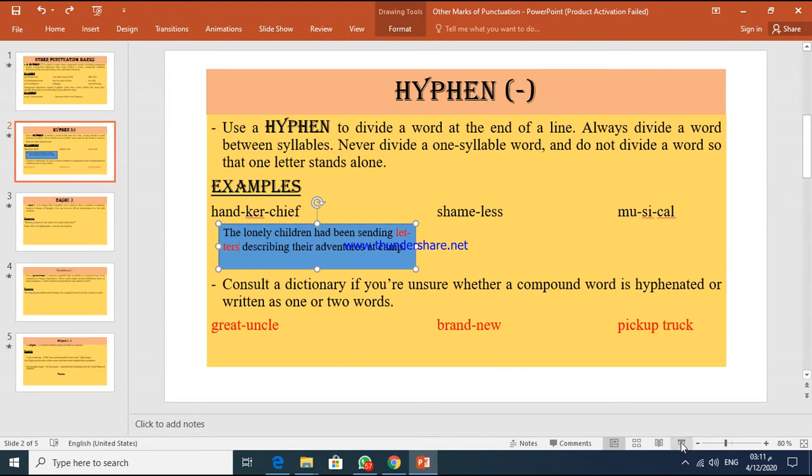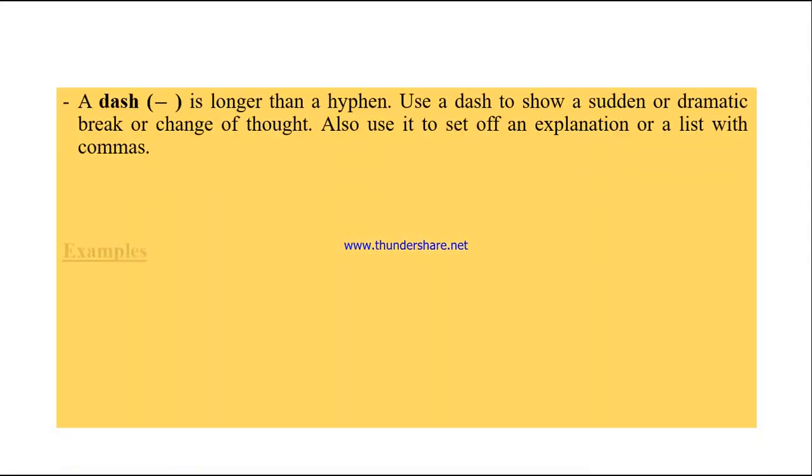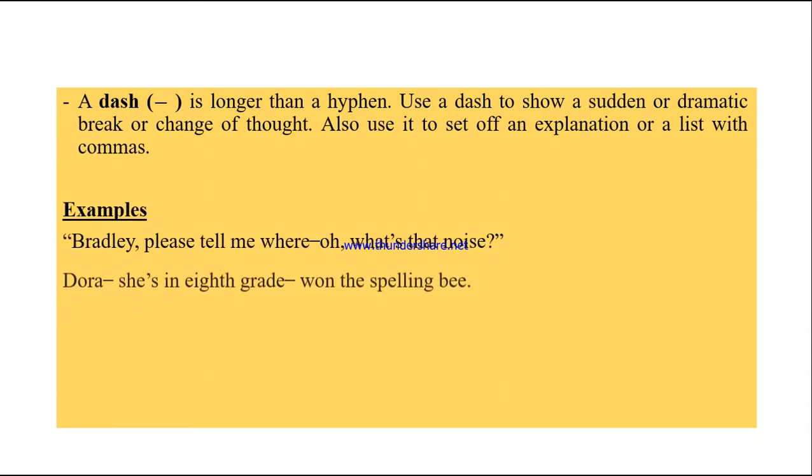Now, let's go, guys, to parentheses or a dash.